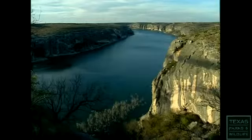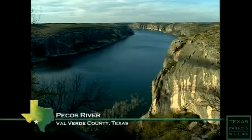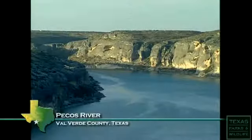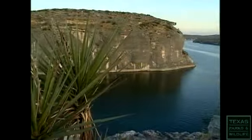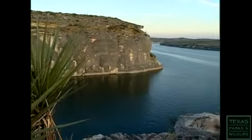The Lower Pecos area of West Texas, near where the Pecos River joins the Rio Grande, is well off the beaten path today. But these desert canyons were familiar to some of the earliest Texans.